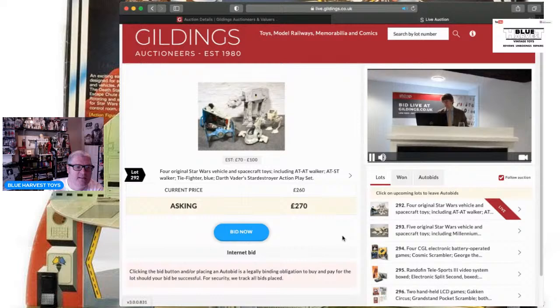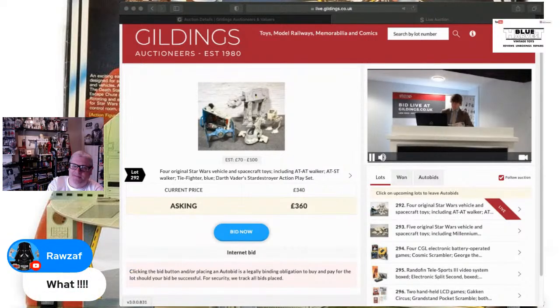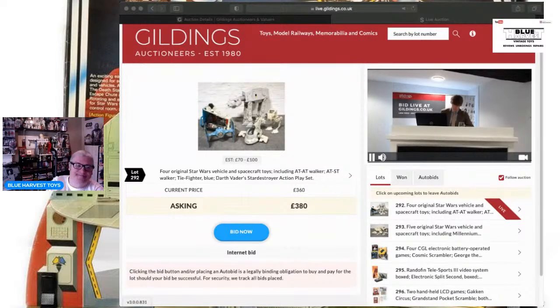692, we've got some more vehicles there, Star Wars vehicles again, and they're loose and ready to bid on. 260 bid on the sale room, 260, 270, 280, 290. Wow. Yeah. 360. They were bidding still. Yeah, it's gone. Okay, 360. He put his hammer down.